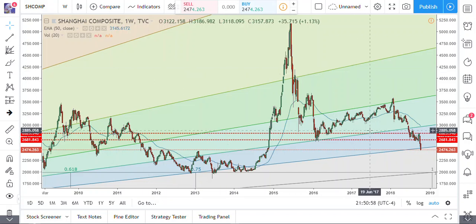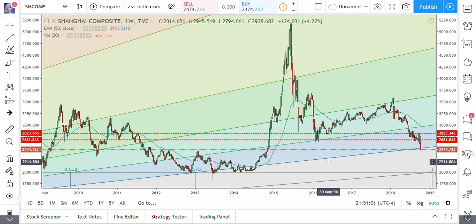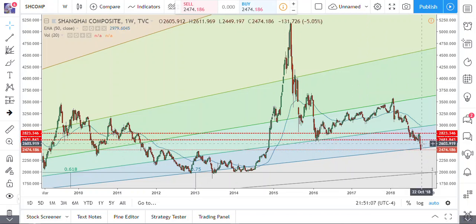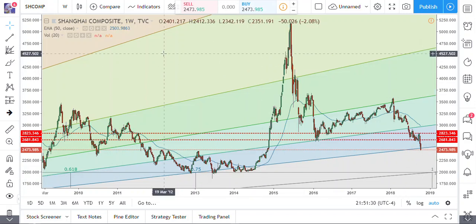But at any rate, we're crashing down here through this to this fin fan, and we closed right on it today. And the relative speed that it came crashing down here suggests to me that we're just going to blow right through this and come all the way crashing down to the 2000 area. Like I said, almost a 500-point drop from here on the Shanghai Composite. I don't see any real support here, and like I said, the relative speed. I think it could just fall apart here real quick.